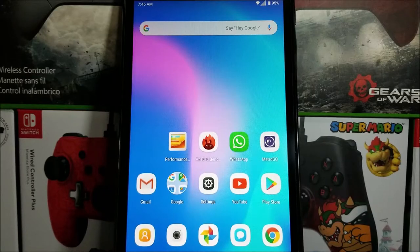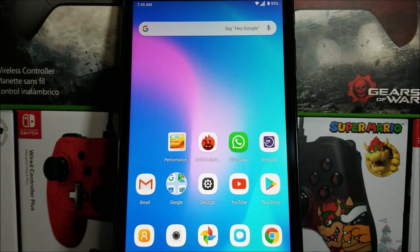Hi everyone, so this is the Alcatel Joy Tab from Metro by T-Mobile, and today I'm going to be performing some benchmarks to see how they perform. So these benchmarks that I'm going to be running on this video, they're going to be Antutu benchmark and performance benchmark. So now let's go ahead and start with Antutu benchmark.